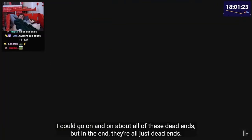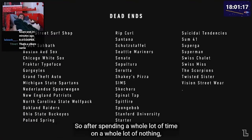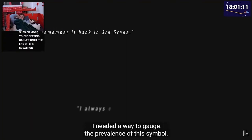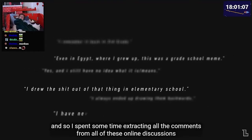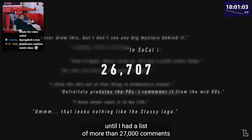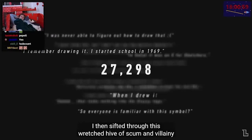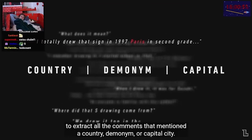I could go on and on about all of these dead ends, but in the end, they're all just dead ends. So after spending a whole lot of time on a whole lot of nothing, I decided to do something productive. I needed a way to gauge the prevalence of the symbol, and so I spent some time extracting all the comments from all of these online discussions until I had a list of more than 27,000 comments. I then sifted through this wretched hive of scum and villainy to extract all the comments that mentioned a country, demonym, or capital city.